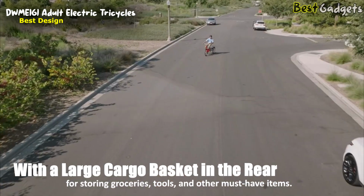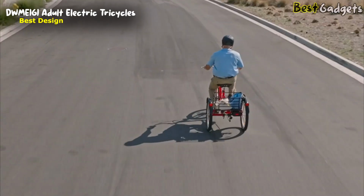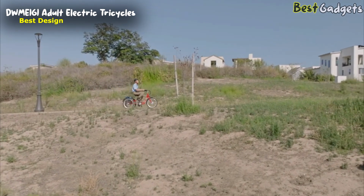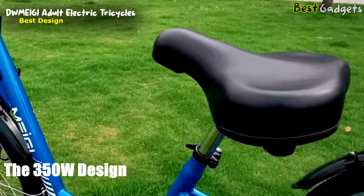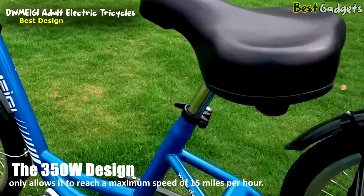This is a durable and stable electric trike with an extended wheelbase, a low center of gravity, and an ergonomic brake lever. The front and rear lights are exceptionally luminous, further adding to this trike's safety rating. Though the brushless gear hub motor is well made and ultra durable, the 350W design only allows it to reach a maximum speed of 15 miles per hour.